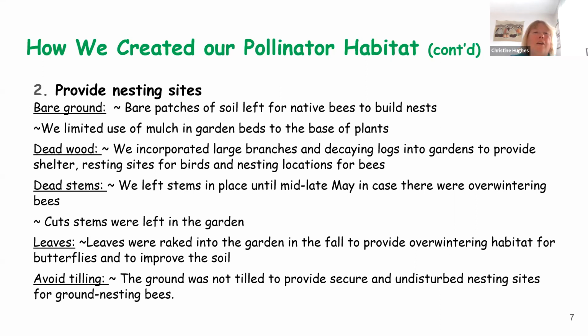Something that we did differently last year: we have a couple of big trees on the church property, and there'd always be a lot of leaves in the fall. In the past, they were always raked up and put out for yard waste. So last year, we said we're not doing that, and we raked the leaves up onto the garden. It seemed like they pretty well broke down over the winter, so we'll continue doing that this year. And we don't till the ground at all. We want to make sure that any nesting sites are not disturbed.